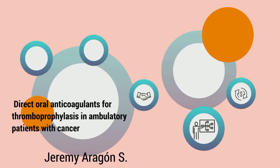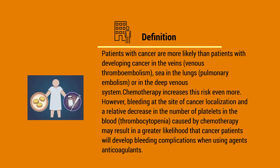My name is Jeremy Aragon, and I'm going to talk to you about the direct oral anticoagulants for thromboprophylaxis in ambulatory patients with cancer. First definition. Patients with cancer are more likely than patients without cancer to develop clots in the veins, seen in the lungs, or in the deep venous system.